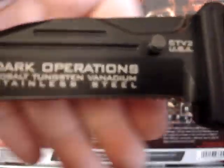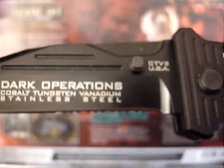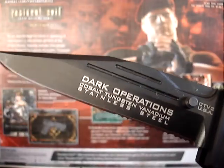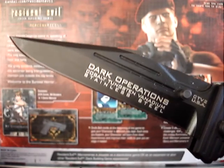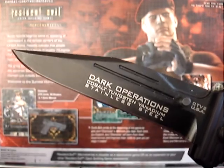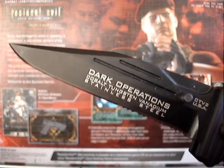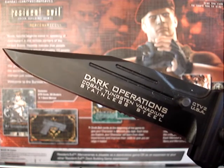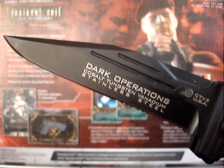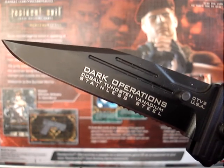If you've never heard of this knife, I don't blame you. Oh, there's even serrations there. You can tell right there. If you've never heard of this knife or this knife company, the knife company is Dark Ops. Never heard of it? I don't blame you. Here's what it is. The owner, maker of this knife, used to work for a European company called Extrema Ratio. I'm not very keen on the pronunciation. Extrema Ratio.